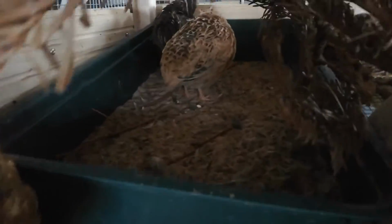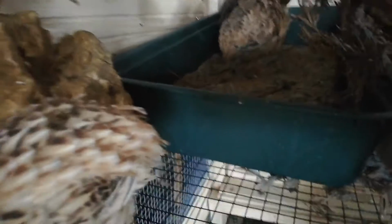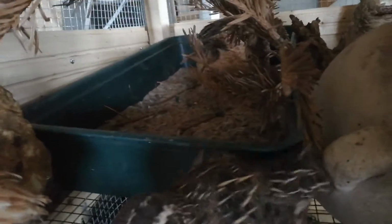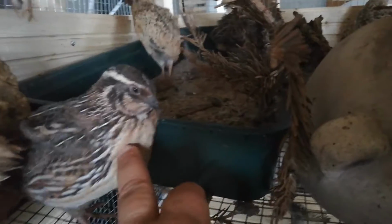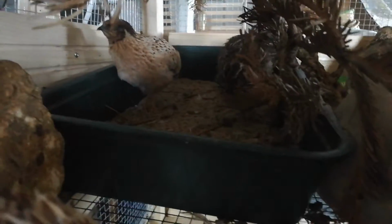I have to renew this sand bath here. I also put away the little bridge I've done here because they really can go inside this bath tube very easily. I will show you. Go. Hop. Go. Have you seen it? It's very easy for them to go inside, so I decided to put it away.